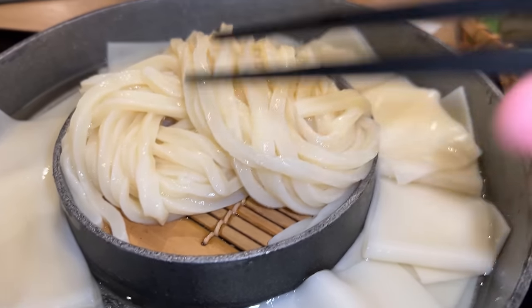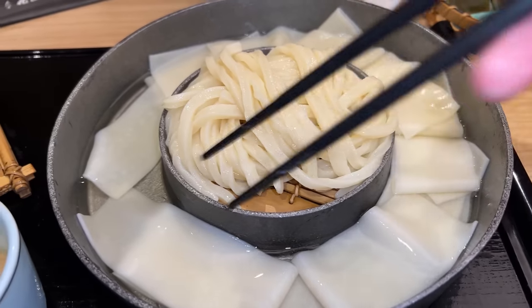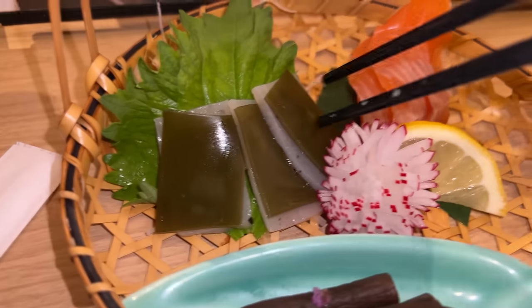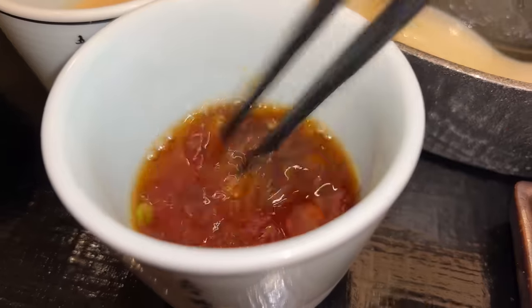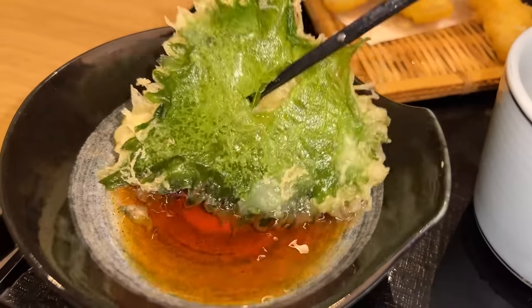This other set I got, beautiful, freshly made udon, surrounded by the wide, flat udon on the side, so you get two different types of texture. Wasabi, radish, dipping sauce here. I think this is sesame. Sesame, there's hot dashi. I think a little bit of yuzu. Beautiful tempura on a bolt as well. This one's sashimi, konjac jelly, and a little pickles. Put the wasabi and the scallions and the radish into the dipping sauce. Start with some perilla leaves.